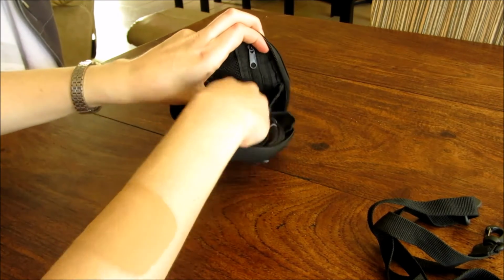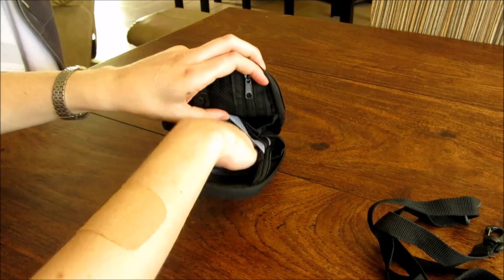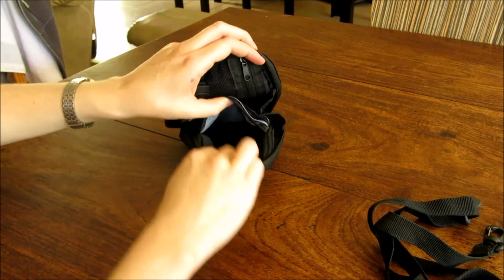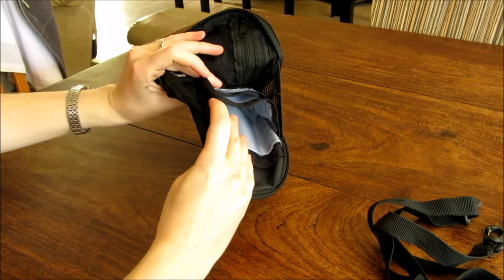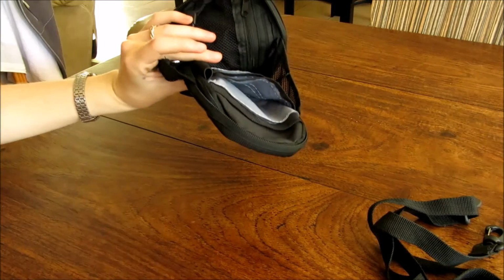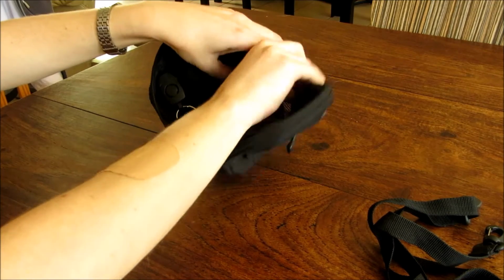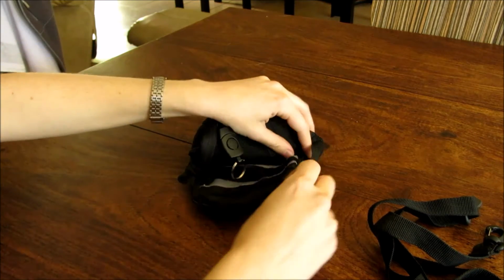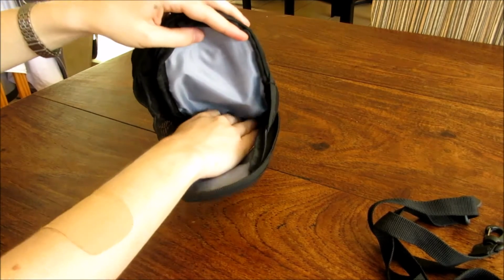This bag is seriously like the Russian nesting doll of bags. Just when you think you found all the pockets, another one crops up. There's a handy elasticated loop to hold a pen. And finally, yep, you guessed it, another pocket.